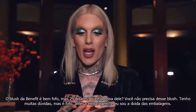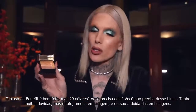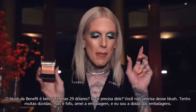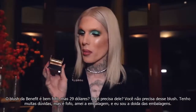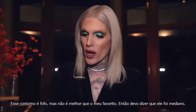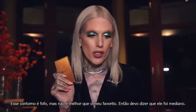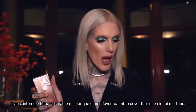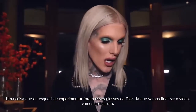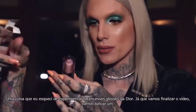One more thing is the blush. Benefit, really cute. $29, do you need this? You do not need this blush. There are a million dupes, but it is cute. I like the packaging and I'm a stickler for packaging. Oh, we got the Charlotte Tilbury. This was cute. Still not better than my favorite contour, so I will have to say this was just all right. One thing I forgot to try is these new Dior Lacquer Plump Glosses.